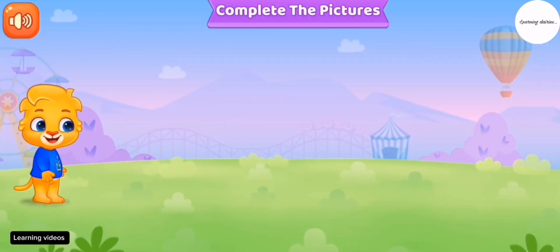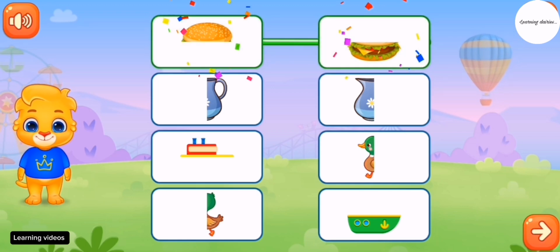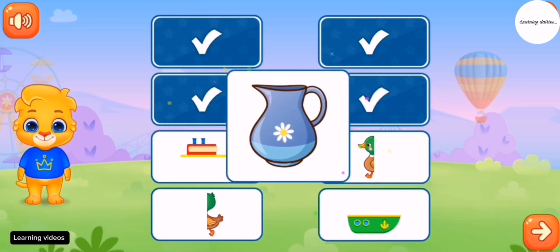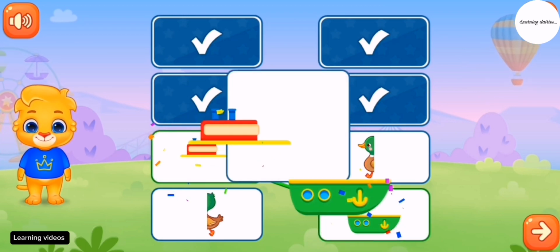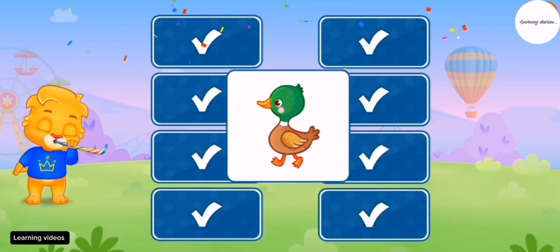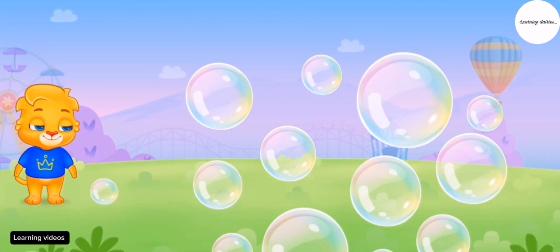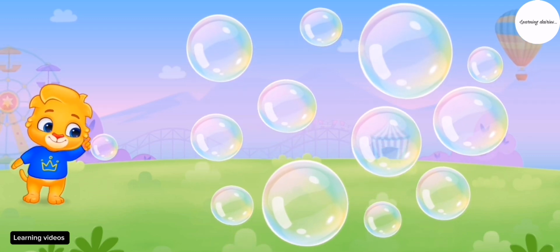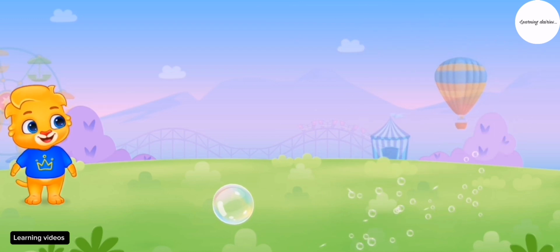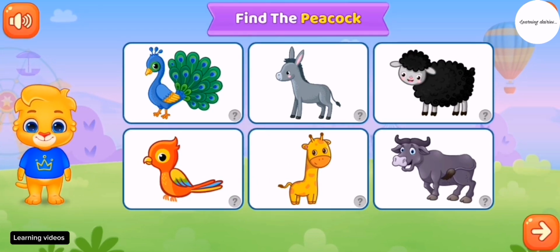Complete the pictures. Nice! Ready to pop them with me. Find the peacock.